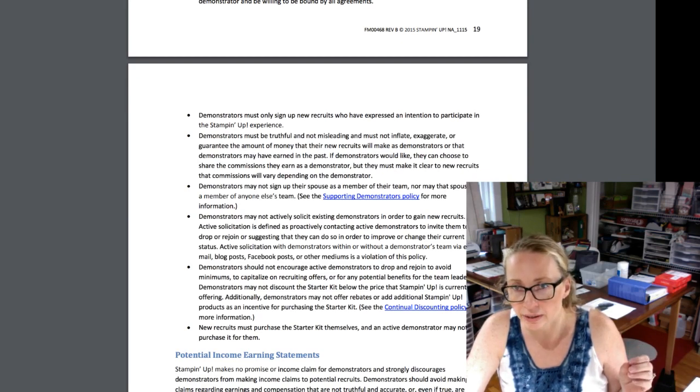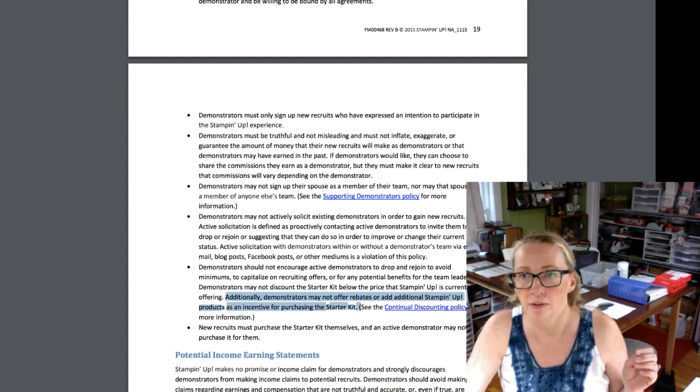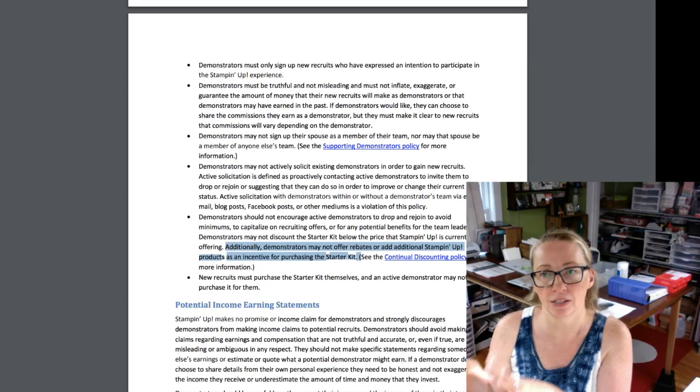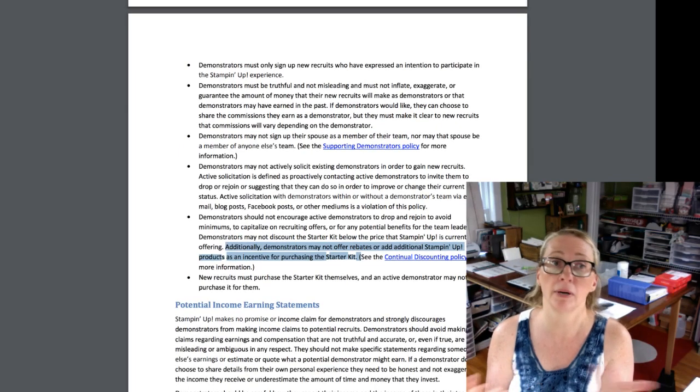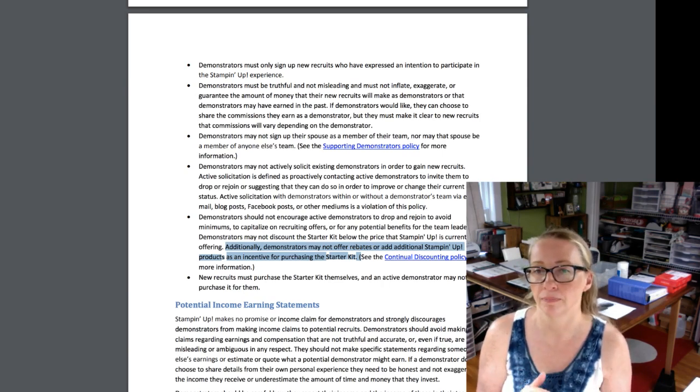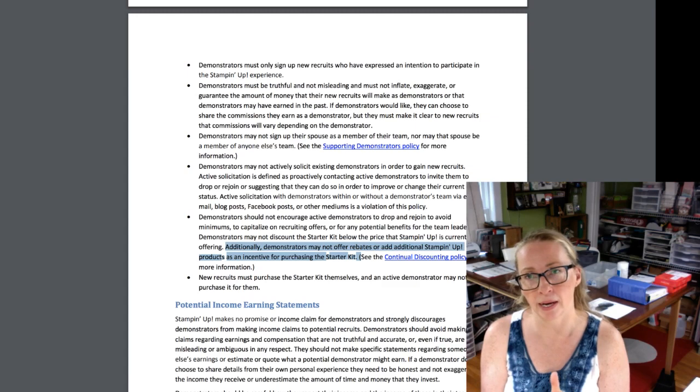This is buried in here. Additionally, demonstrators may not offer rebates or additional Stampin' Up! products as an incentive for purchasing the starter kit. You can't tell them I'll pay for part of it. So you just need to keep everything on the up and up.